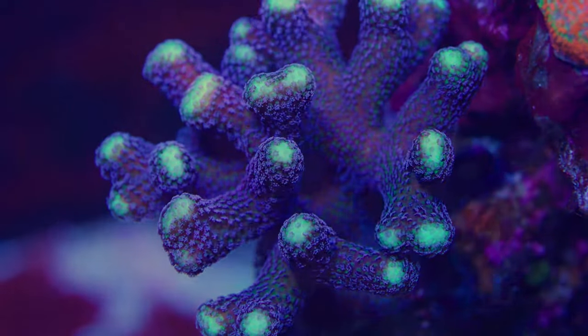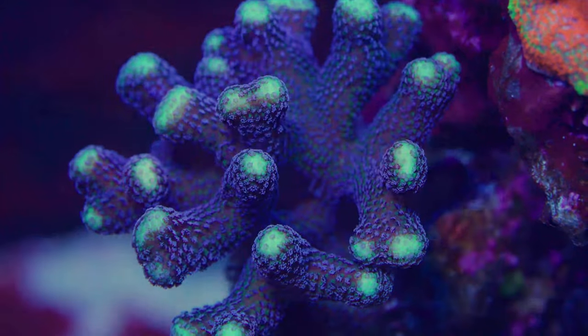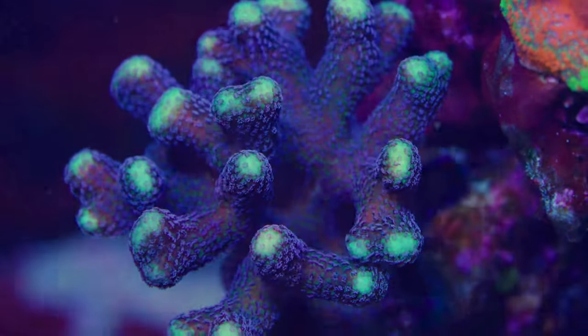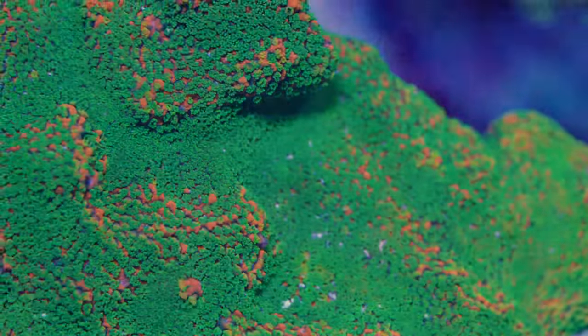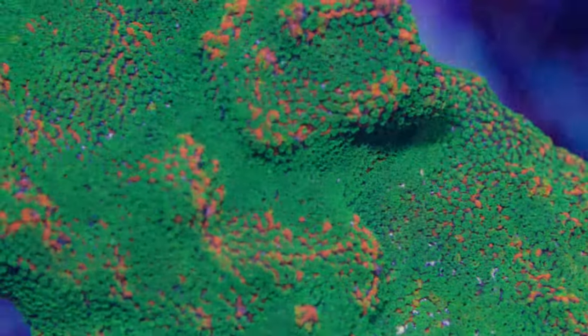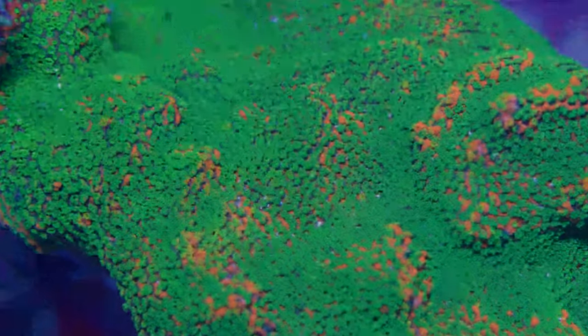And if those Aiptasia are left be, they get really, really big. They start stinging other corals with their tentacles. Well, not anymore. They don't have any tentacles. So I'm actually very, very happy with the stripey. It has not gone after my Duncans. I've heard some people say they go after Duncans. So far, I haven't seen that.